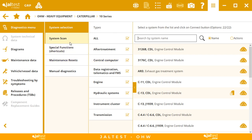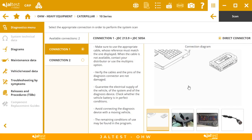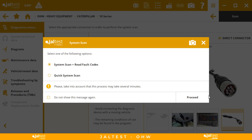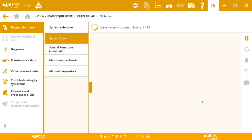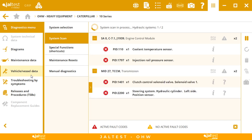We can do a system scan. So I'm gonna go for that. We select the connector, that in this case is the 9-pin connector. We perform the system scan. And in the meantime that we are waiting until all the systems are detected by Jaltest, we are going to have access to this menu on the left that, as most of you know, is where we can find wiring diagrams, maintenance intervals, information about the components or about the different tightening torques and specifications of our systems.